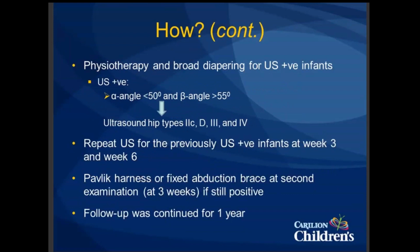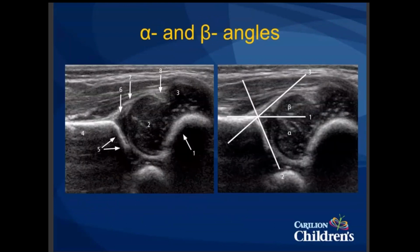So now coming to the alpha and beta angles, what they are. This is the static ultrasound image of the hip joint. This is the normal anatomy, and if you can imagine, this is the femur, and this is the neck of the femur. It's the junction between the bony and cartilaginous part of the neck of the femur.